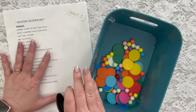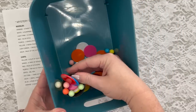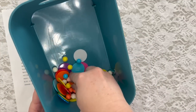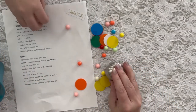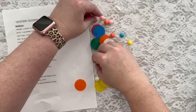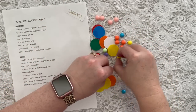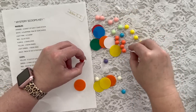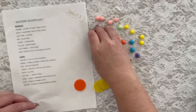Hey, we are scooping for Jessica K, and she got two scoops. So one. I make sure everybody has good scoops. And two. All right, let's go through here and see what all you got. So you got some pinks, and then you got orange. Whoa, there's more orange. Then you got yellow. And this is just marbles. You got two green, two aqua, a purple, a red, two white, and now chips.